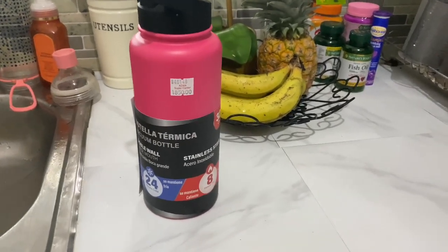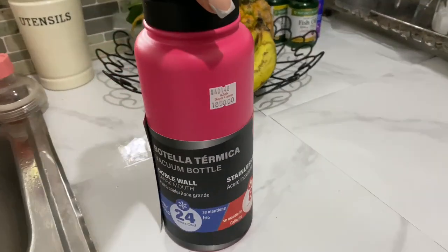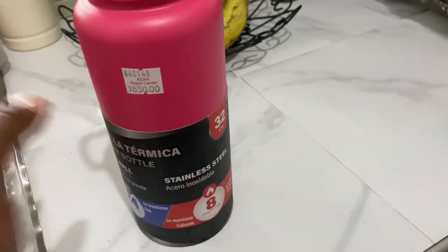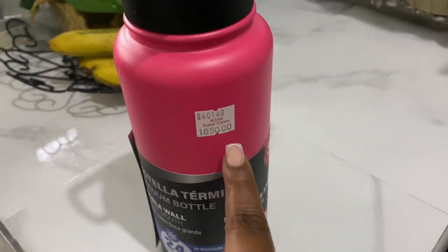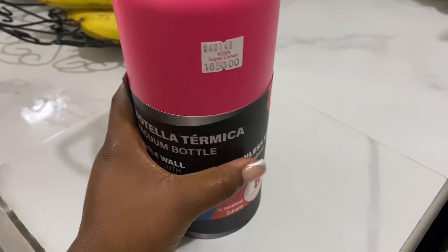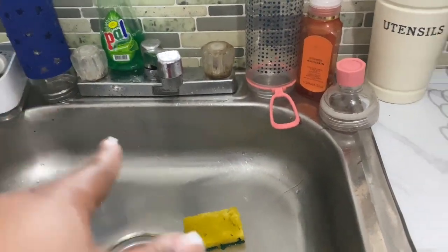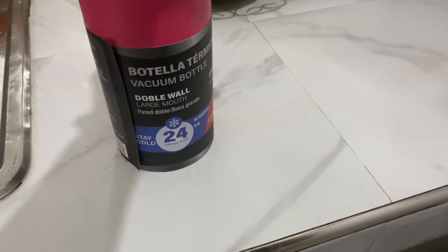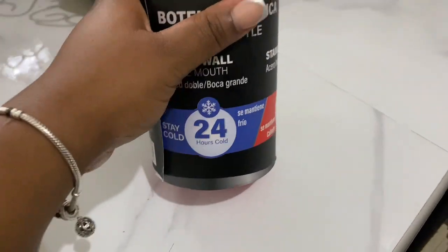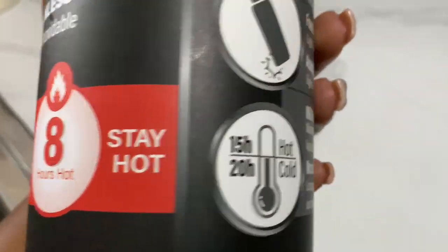Guys, so I purchased this bottle in Advance in Linstead, and I like it so much. I don't remember what other colors they had, but I like it. They had 15% off on everything, so I paid, I think, $1,500 and something dollars. So why did I even pick it up? I took it up because of what it was saying. It says it stays cold for, hold on, 24 hours, and it stays hot for 8 hours.